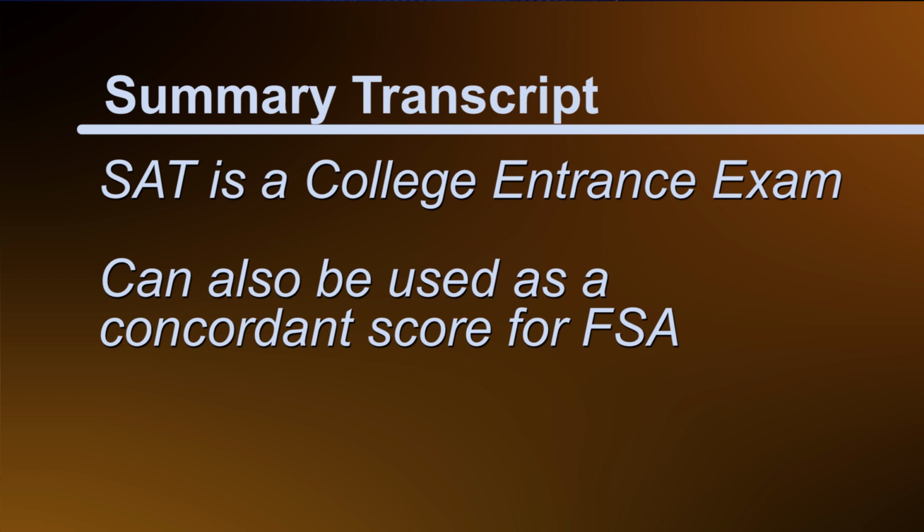It doesn't mean that's in place of your FSA. It means you still have to take your FSA for English and show proficiency and growth on that. But if you score a high score on that, then we could use that in addition to your FSA to help you meet your graduation requirements.